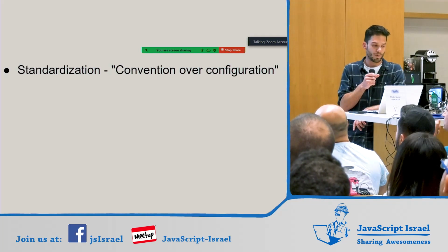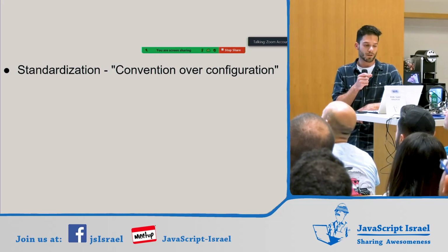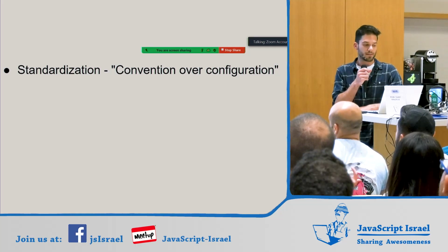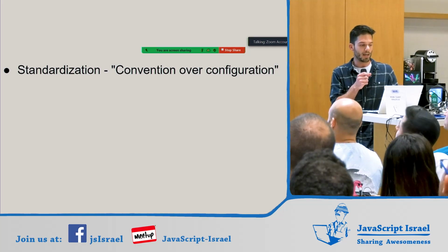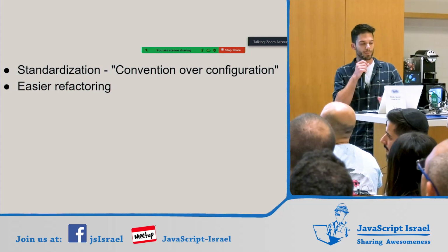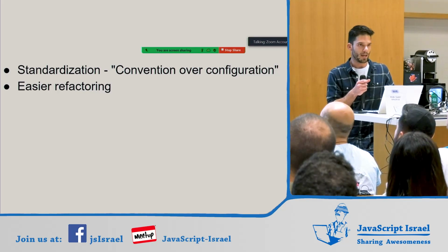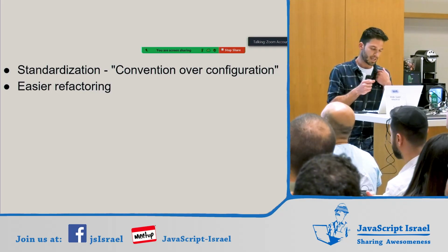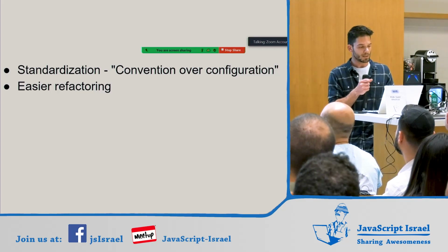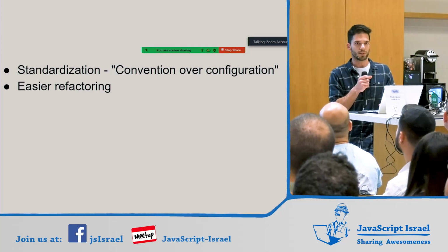It also helps you with standardization, which is a strong concept. Convention over configuration. I'm not going to dive into it, but it's a strong concept and highly recommended. And easier code refactoring because all the code is located at the same place again. And you don't need to activate the backend and go back and forth and change and see that everything is really working, and you just change and everything is supposed to continue.